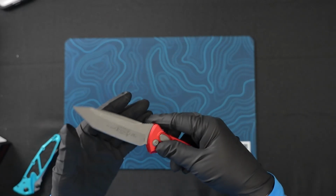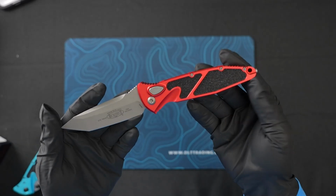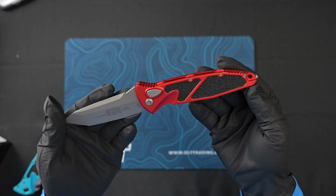Blade steel on both of these is a proprietary steel that Microtech uses, which is M390 MK. MK for Microtech knives.